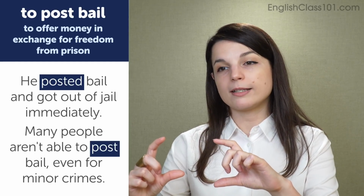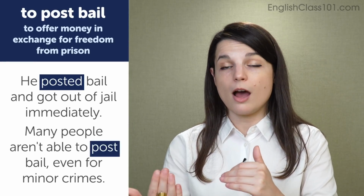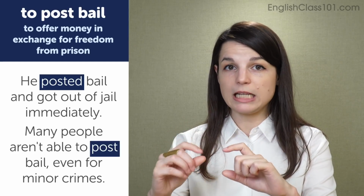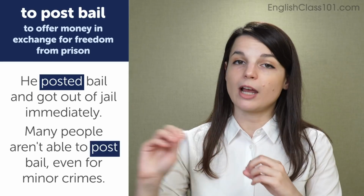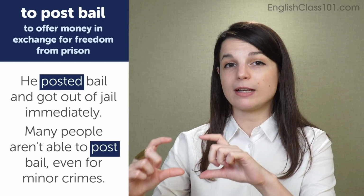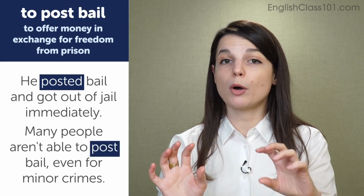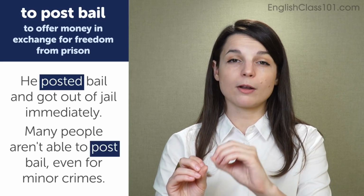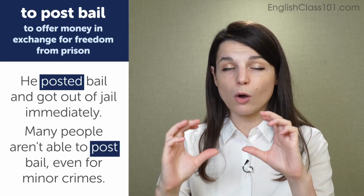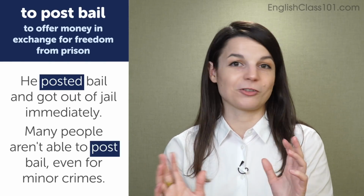So if someone is arrested and has to go to prison because of a crime they committed, there's this thing called bail. If the person can pay this amount of money, they can be released from prison. They don't have to stay in prison. The name of that money is bail, but we use the verb post here. So we say post bail. To post bail means to pay the required amount of money to get out of jail. So this is a specific phrase that we use only for this type of money, to post bail. We don't use this in another financial transaction at all.